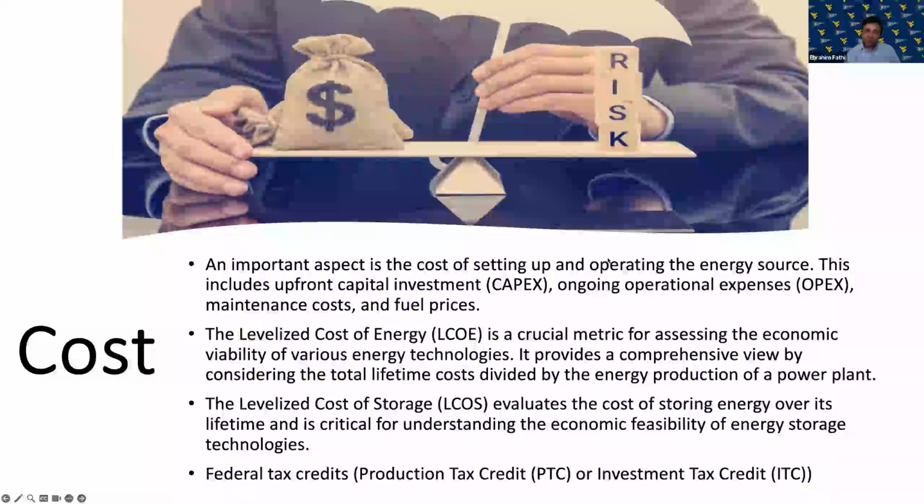If we look at the cost, generally we are talking about the capital expenditures, CAPEX, how much money we need to put up front to develop this technology. OPEX, how much money we need for operating and maintaining these facilities, and the fuel prices. Okay, there are two concepts that have been used to compare these different energy sources to make an apples-to-apples comparison. One concept is called the levelized cost of energy, or LCOE.